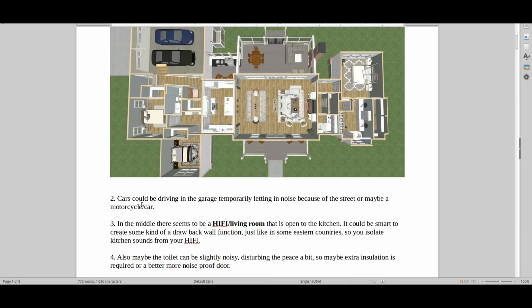Here you can see the cars that come into the garage here. It could be disturbing your sound. Also, if it's a motorcycle, or if you're living close to a street, a lot of my friends who live close to a street, especially in the city where they've got these thin windows, know that it can really help your sound if you can somehow soundproof that, or, if you have the possibility, move from this room here to this room here, which is more soundproof, or some other room. It can help you distance yourself from that noise. So just be aware of that.